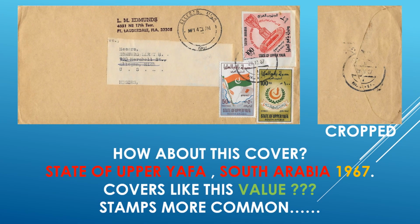How about this cover? State of Upper Yafa, South Arabia, 1967. Covers like this, I'm not sure what the value might be. Stamps are relatively common, as you can find them relatively easily on the internet or eBay, either way.